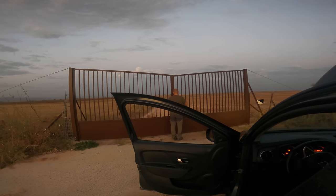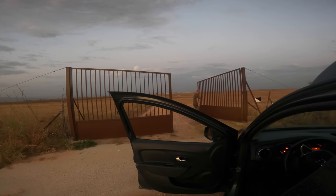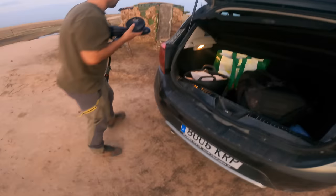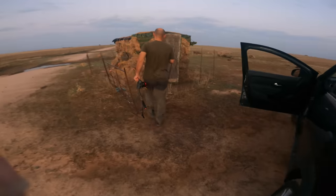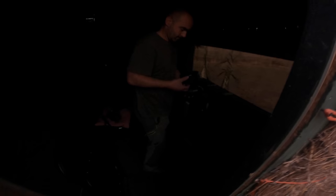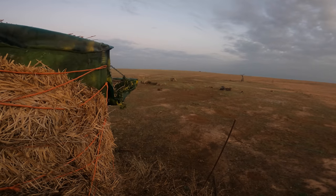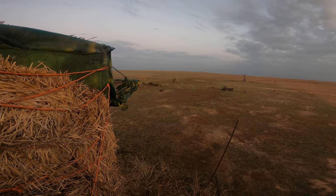All the morning sessions require an early start. You want to be inside the hide before sunrise. And none of the hides require any walking. You can drive the car right up to the hide itself. Jose is setting up the fans, an essential bit of kit. They keep the windows demisted, and later on keep you a little bit cooler if it does get warm.